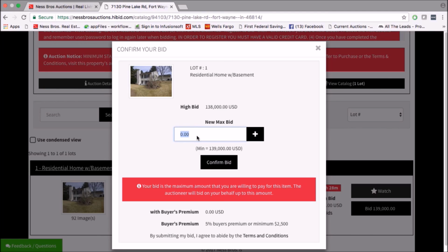You have 24 hours to deposit the earnest money with us. We'll take that in the form of a personal check. If we do not receive it within 24 hours, then we are debiting your credit card for the earnest money amount. And that earnest money is 10% of the overall purchase price.